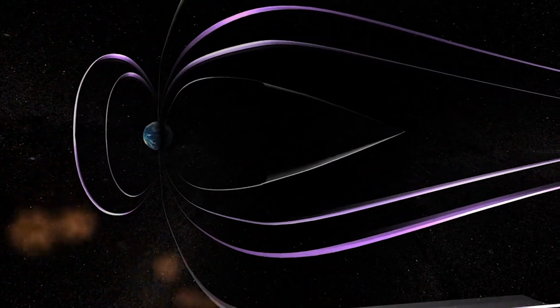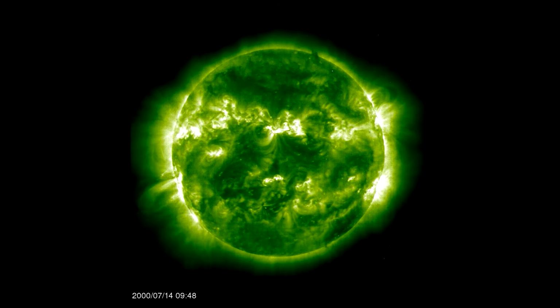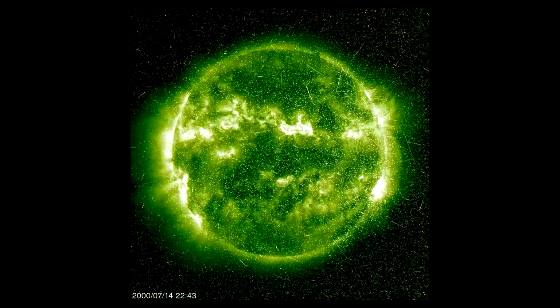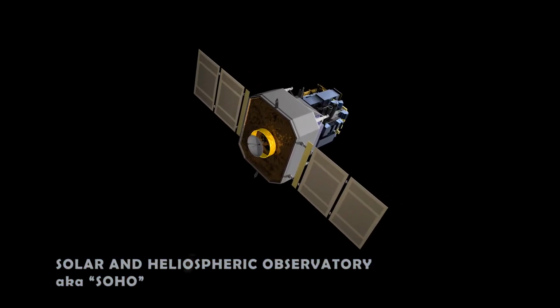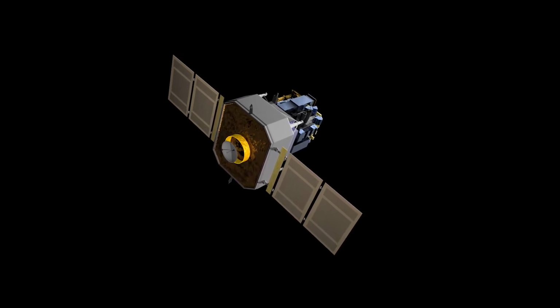This is called a coronal mass ejection, or a CME. That interaction creates the Northern Lights, but to forecast this type of event is very difficult. What we look for is we look at the Solar and Heliospheric Observatory, otherwise known as SOHO. Now this instrument can let us know when a CME happens.